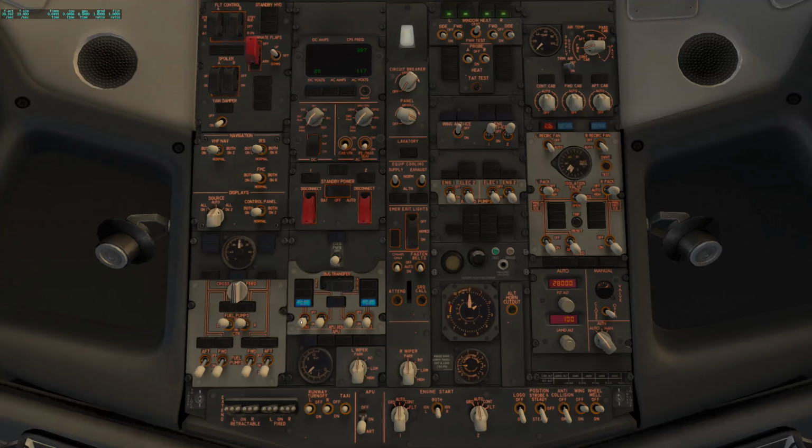We can now shift over from APU generation to engine power generation, and we can turn the APU off. And as we do that, we can turn off the APU bleed. The engine bleed is already on by default. And you can have both of them on, but you don't want to do anything beyond a slow taxi with both of these switches on, or you'll blow out the air conditioning. Okay, we've got our lights set.